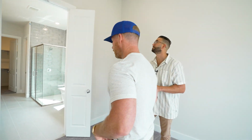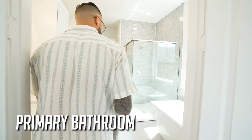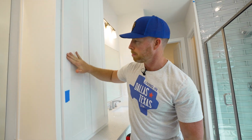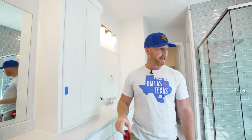So now we'll move into the primary bath, and again, you're just keeping an eye out for anything that you want to take a look at. You can see the paint. I don't know if you can see it on camera, but it just doesn't look like it was completely painted, or maybe they only did one coat. So that's something we've marked up here.